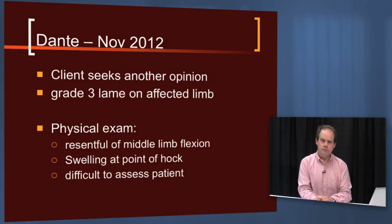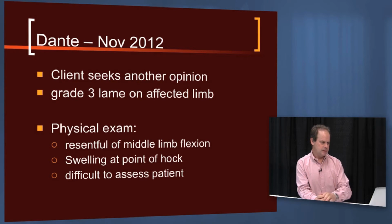When we saw the horse, he was grade 3 lame, so again, pretty darn lame. He appeared to be resentful of hind limb flexion, although he was kind of resentful of everything. We noted some swelling at the point of his hock, although he was quite fuzzy, so it was hard to get very specific about that, but we noted that on his exam. And again, I'll reiterate, he was difficult to assess.